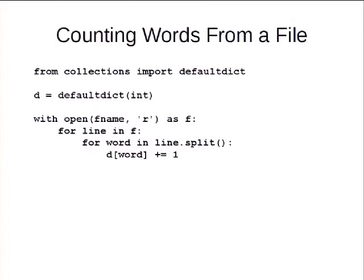We want to count how many of each word is in a file. Like you could dump a Shakespeare script into this and find out how many times the word wherefore appears or whatever. So we want to open the file, look at each line in the file, split each line into words on white space, and then finally we want to do our default dict counter thing to count how many times those words appear. What I don't like about this function is that the logic of parsing out the file is tangled up with the logic of counting things.